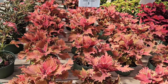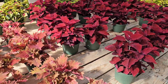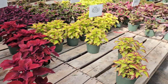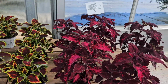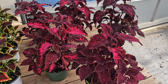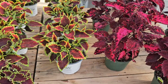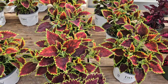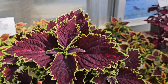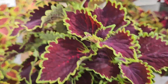Under the sea crab, that is cute. And I always love the pops of red in the yard. This is under the sea electric eel. Wow, look at that. Ooh, this one, El Brito, $12.99. Oh my God, that's beautiful.